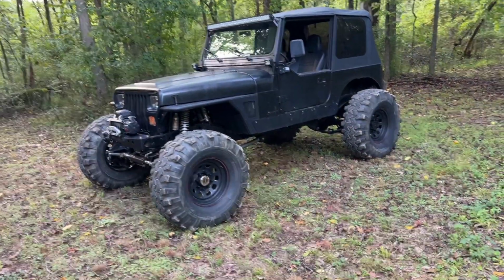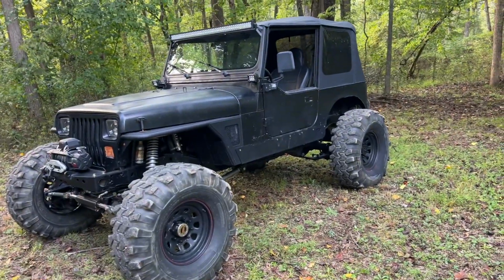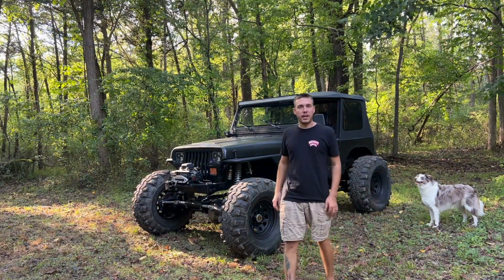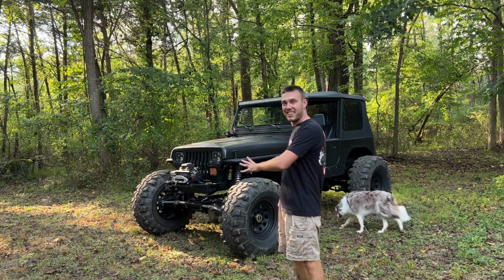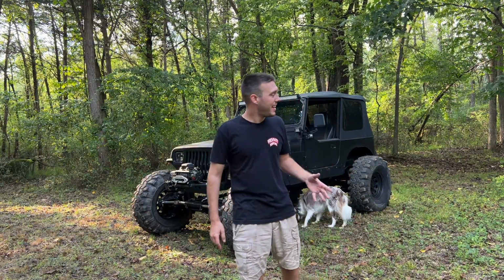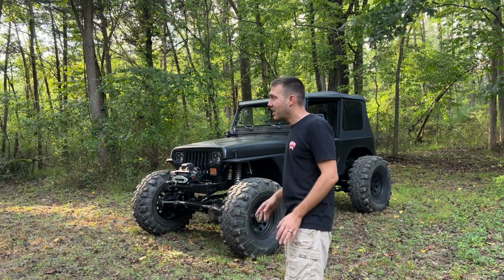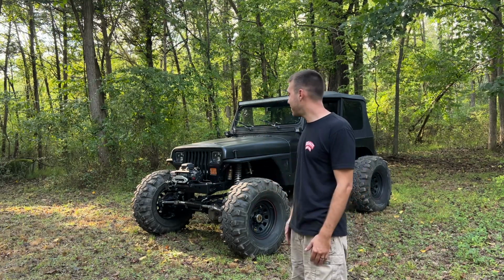The rear leaf springs, since they are spring under, are 3.5-inch Rubicon Express leaves, I'm pretty sure. So before I head back up to the house, I want to just talk about why. Why did I spend the money and buy a whole other YJ when I could have taken the money I used on this and put it into mine and kept building it?